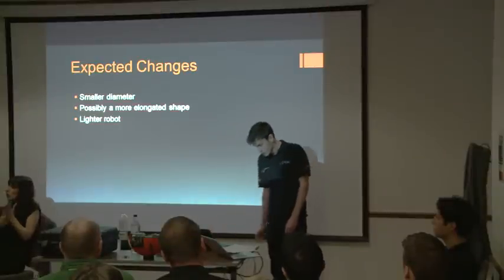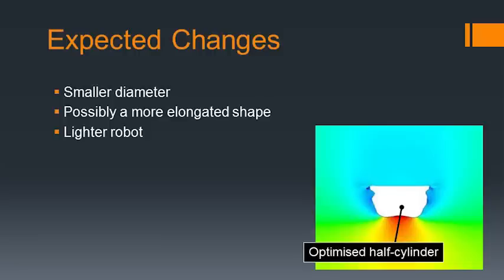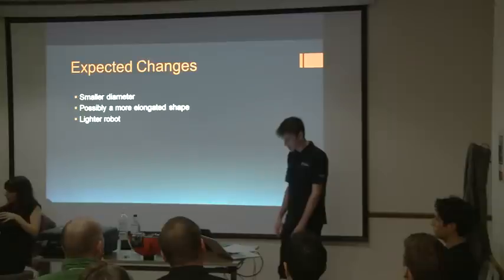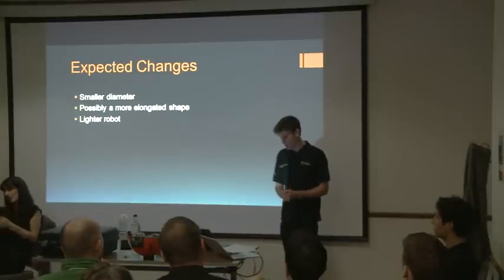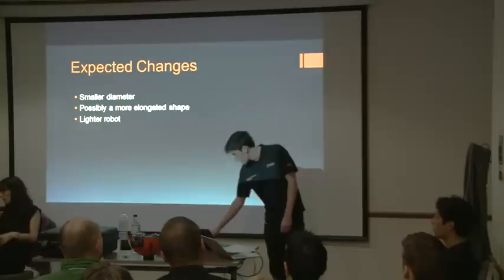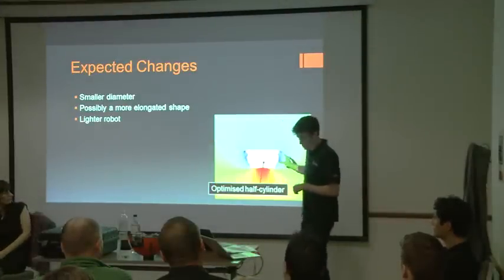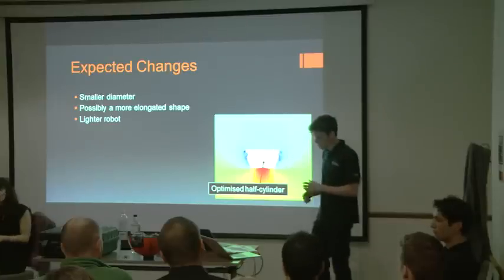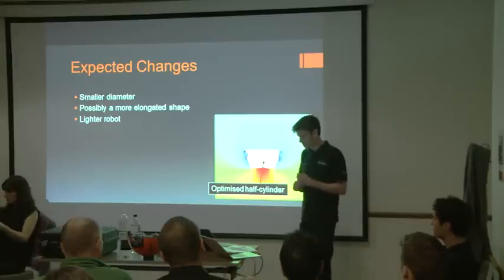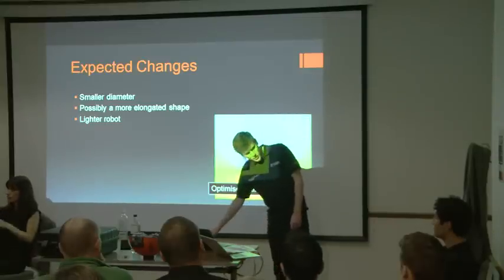So what changes do we expect to see? Well, certainly a reduced diameter, and that will be within the constraints that Tom Dryden will talk about in a second. Possibly a more elongated shape, and hopefully the robot will be lighter. But if we're honest, we don't really know. If my tutor's past research is anything to go by, we could end up with something looking a bit more like this. This started off as a half cylinder, and it's been optimized to have apparently 20% less drag. So yeah, who knows? Hand over to Dave now.